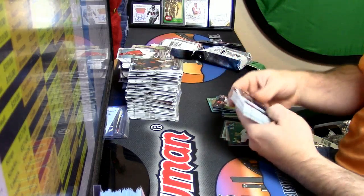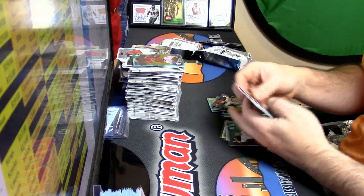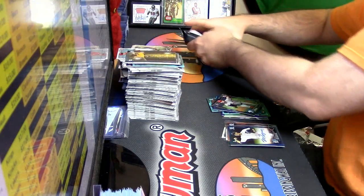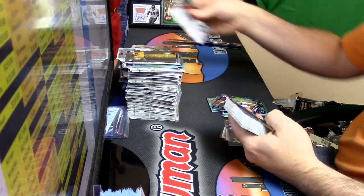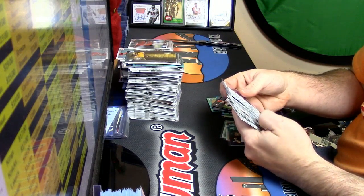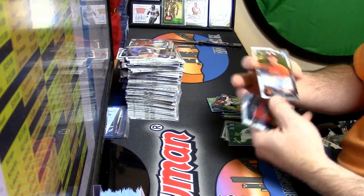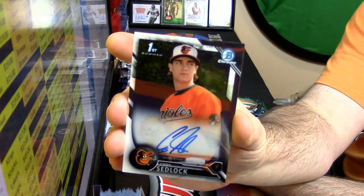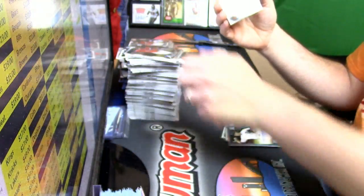Irvin Black. Sky Blue, Ronnie Williams. And last auto. Well, they can't all be huge winners. Sedlock. Orioles.